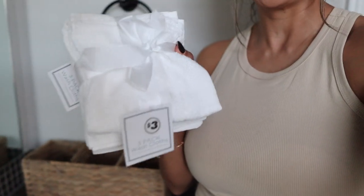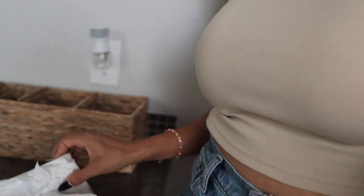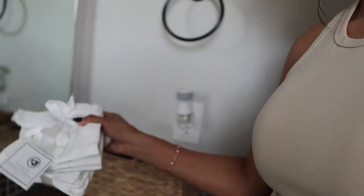Super cool idea. I don't know why I didn't think of this before, but I did go to the Dollar Tree and I purchased these hand towels for $3 each, and it's a pack of three, and I purchased two. So I got two of these, and then I went to Walmart and I picked up this basket.